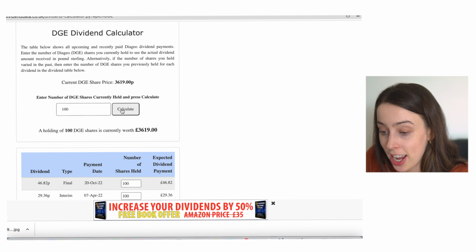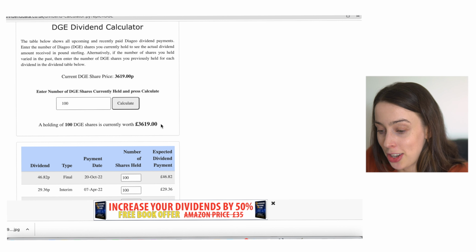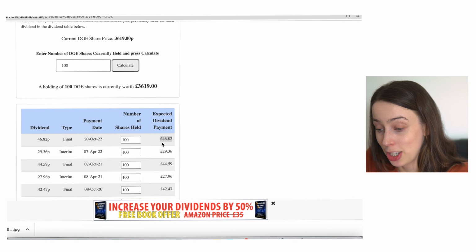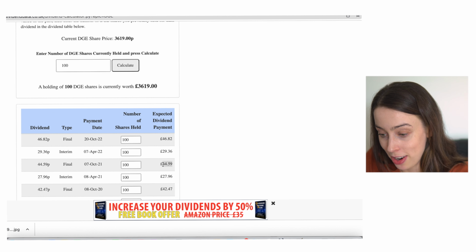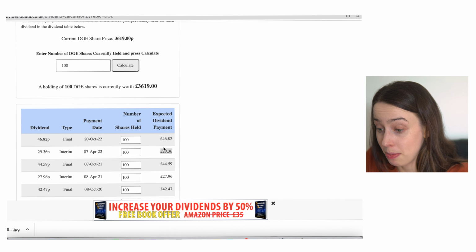So 100 shares of Diageo will cost £3,619 currently, and they'll be paying you 2 payments a year, with the final payment being higher than the interim, the final being £46.82 roughly. You can see here it's a little bit different sometimes, but it's gradually going up, and the interim payment being just short of 30. So maybe next time it will be around the £30 mark.